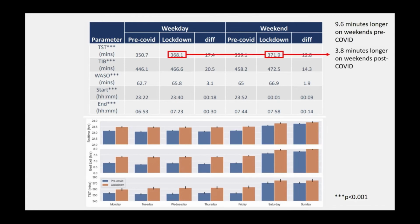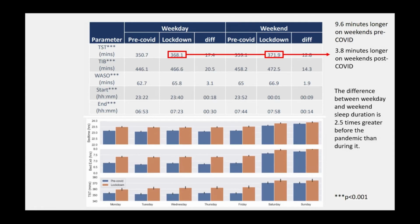During COVID, however, the population was sleeping only 3.8 minutes longer on weekends compared to weekdays. So the difference between weekday and weekend sleep duration was 2.5 times greater before the pandemic than during it. And as I mentioned earlier, a difference in sleep duration between weekdays and weekends is an indicator of sleep deprivation.